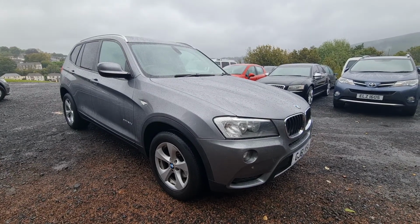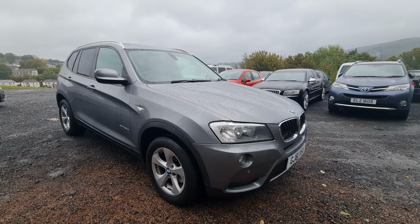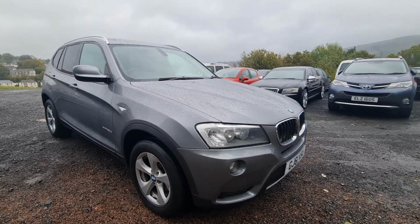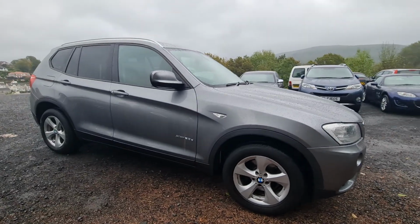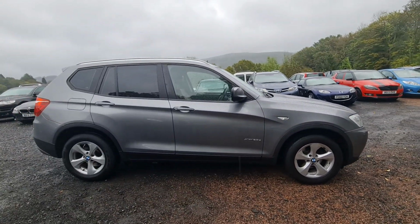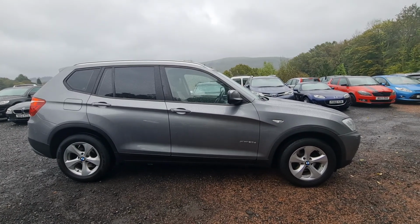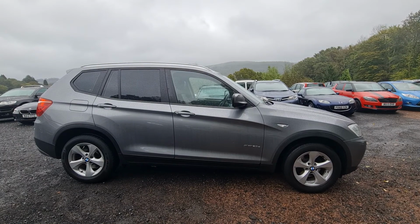So, this particular car, first off, has done 130,000 miles. So you can see, looking at it, it's in very good condition. They do wear very, very well, these BMWs. I personally have had a couple of X3s myself, as well as a couple of X5s, which are its big brother. And I've always found them to be very hard-wearing cars, very versatile and very strong.